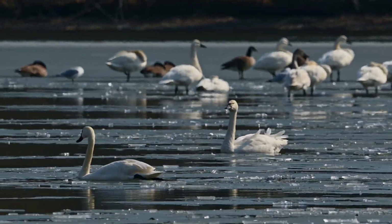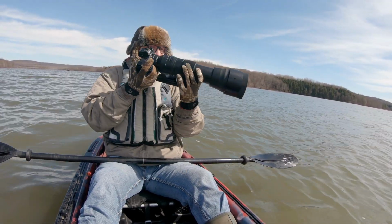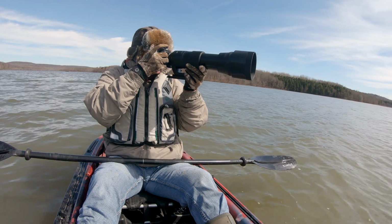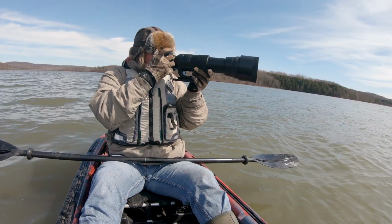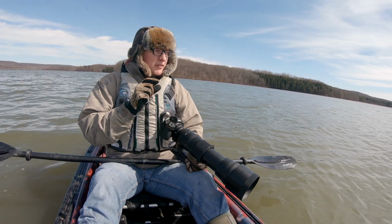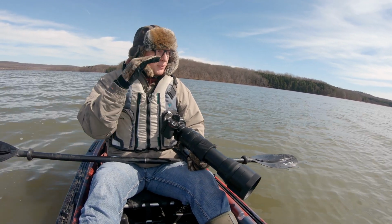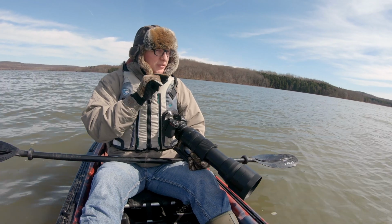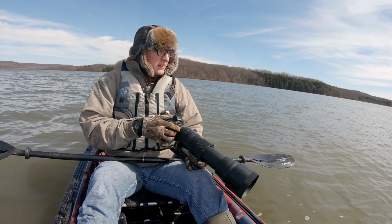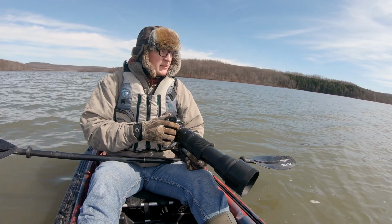I'm going to see if I can use the tracking feature in the auto mode. I have that programmed to the function button up front. Yeah, the tracking function is too big of a box to get a good bead on the ducks' heads as they bob through the water. It keeps wanting to lock onto the parts of the water around them, not really on them, even at 600 millimeters and 80 to 100 feet away. It is a small target though, so I can understand.